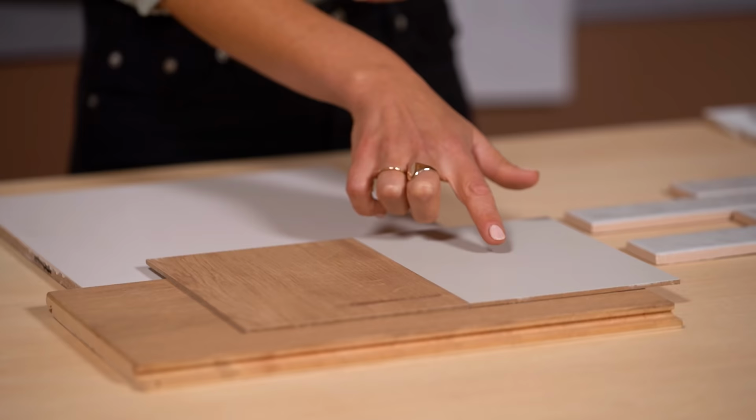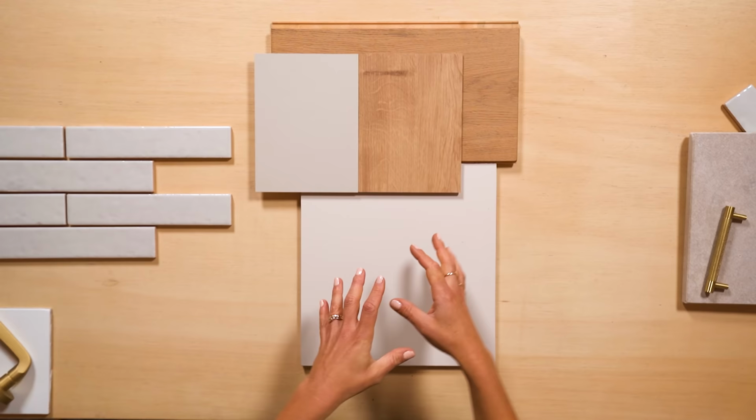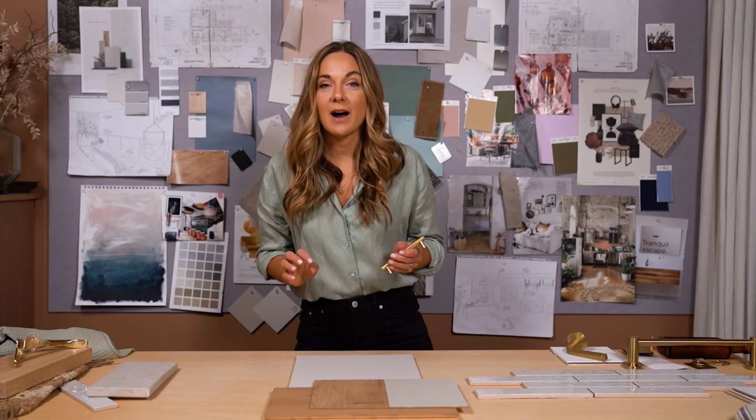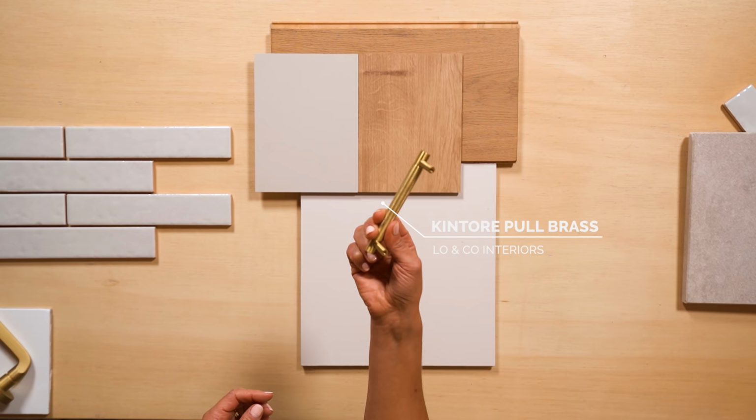With that, I also want to bring in this timber. This is spiced oak. I love the way that these tones work with the floorboards and also the wall colors. So we are doing Sago, Dulux Wash and Wear on all of the walls, the same as we've got in the living room and all of the upstairs area. I want to bring in some brass pieces, so I'm choosing Lo & Co handles. I'm going to be using exactly the same handle for both the base cabinets and the wall cabinets.